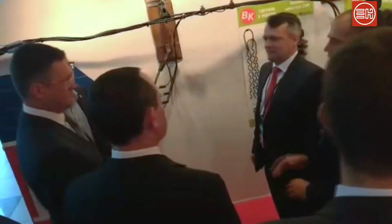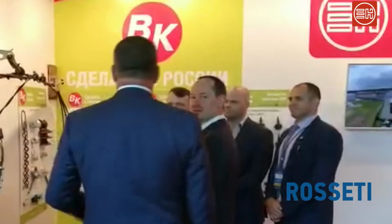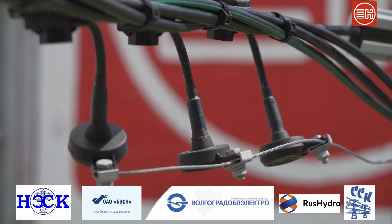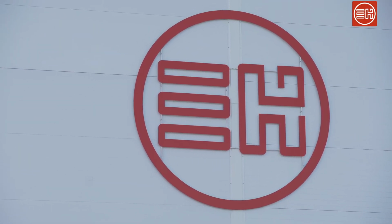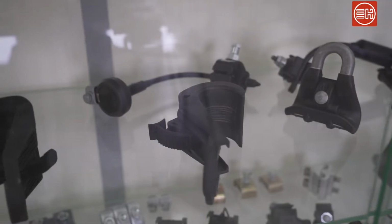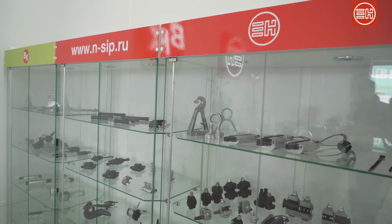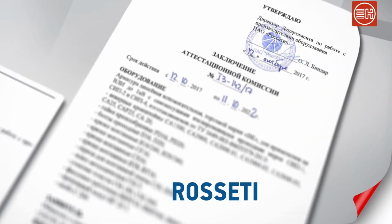Both brands have enjoyed positive feedback from most of the subsidiaries and affiliates of PAO Rossetti and other electric utilities in Russia. We offer our clients a wide range of NILED and VK branded line construction hardware on different price levels. Both brands have been certified by PAO Rossetti.